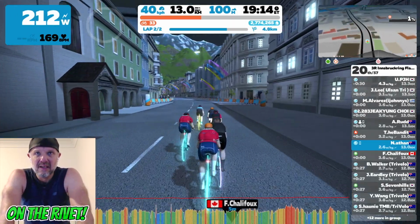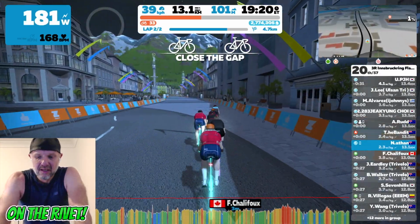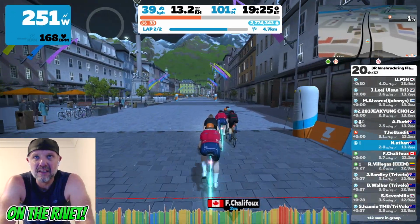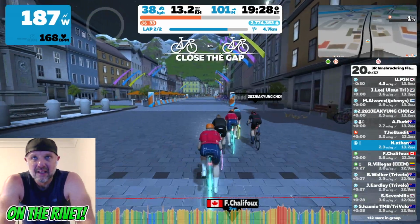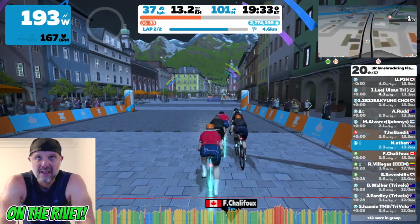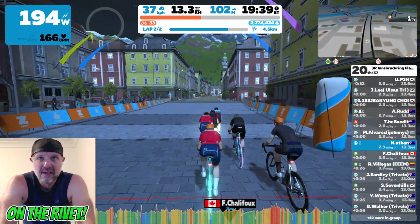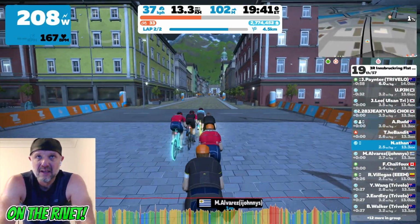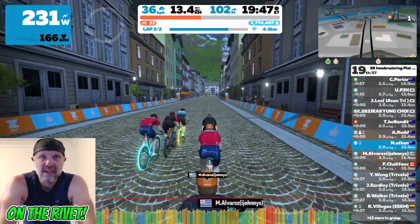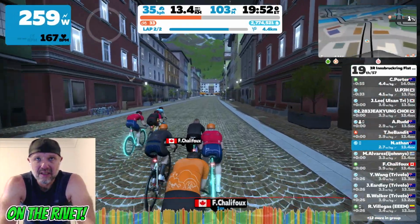Coming back through this main business area. Town centre, I guess. Rod's still looking in good form, that's for sure. Can't see any grimacing on his face at all. No shoulder movement, he's looking very collected. Into the cobbles.